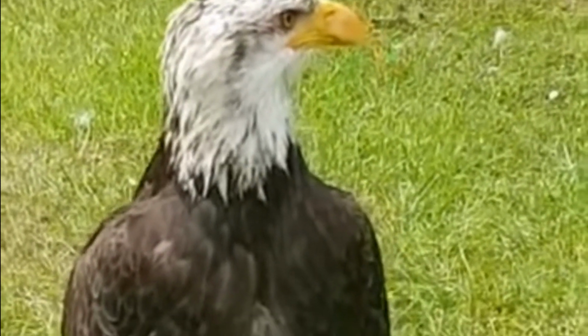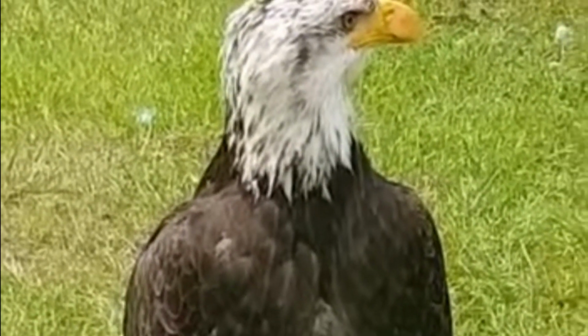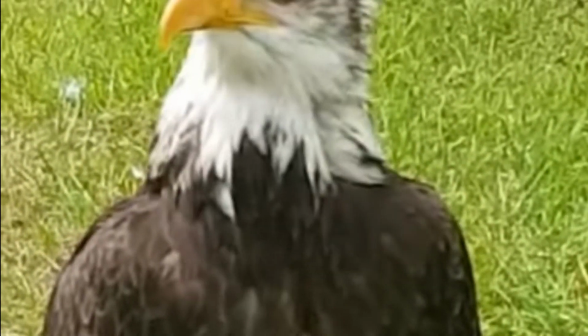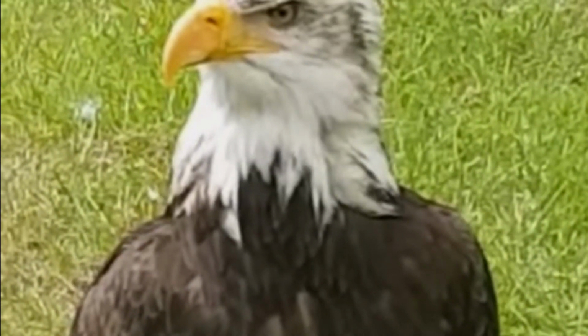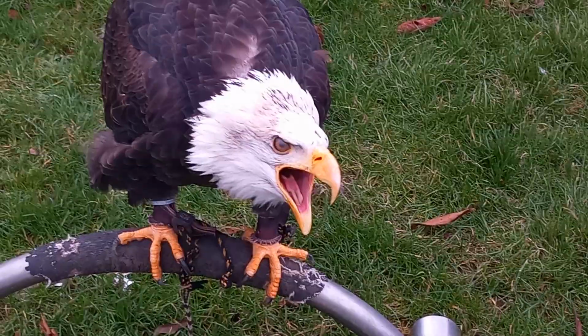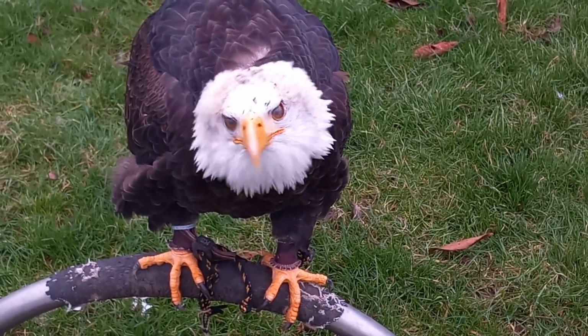Mature bald eagles have a very distinctive coloration, with a dark blackish-brown body and a bright white head and tail feathers. The white head of a mature bald eagle, however, is perhaps its most distinctive feature, giving it its name bald eagle, even though in fact these birds are not bald at all.